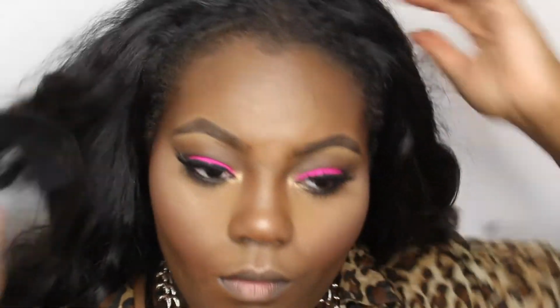Now what we're gonna do is, it's lip time. Since my eyes are super duper dramatic, I'm gonna do a new lip, of course. And I'm gonna use Milani's Matte Naked and a brown liner. I'm gonna overdraw my lips super slightly. No Kylie Jenner today, just super slightly.